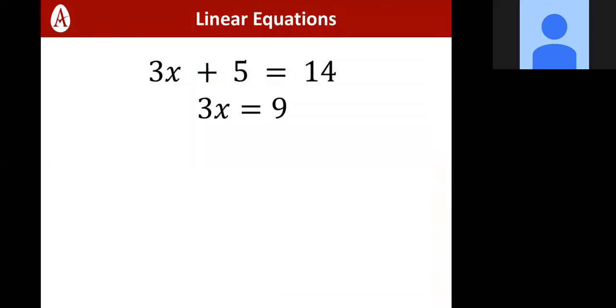So what can we do? Well, we can subtract 5 from both sides. We're going to end up with 3x is equal to 9. And then we can divide both sides by 3, and we'll end up with x is equal to 3. That is what we call the solution, or the root, of this equation. If we substitute it back into the original equation, the left-hand side will be equal to the right-hand side. We always kept things in balance, and that's why we found x. It's really that simple, and that's what you're going to have to do on a test if you are ever faced with a linear equation.